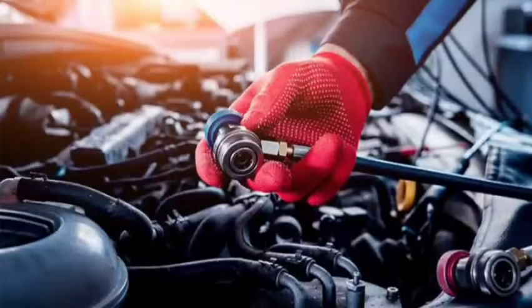Some of these symptoms are easier to diagnose than others. Plus, there are a few AC system trouble codes that might lead you in the right direction. Let's take a look at the most common signs first. Bad AC pressure switch symptoms.